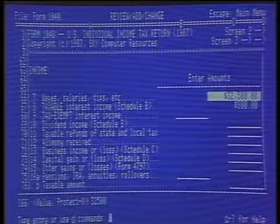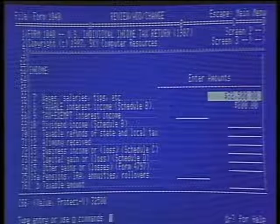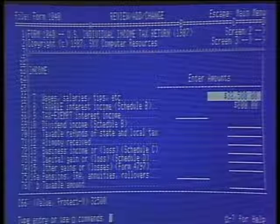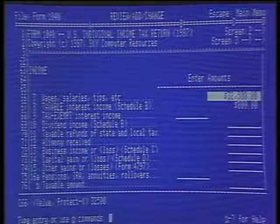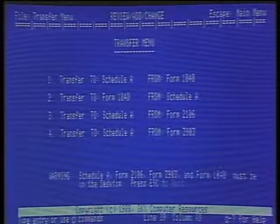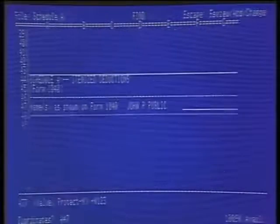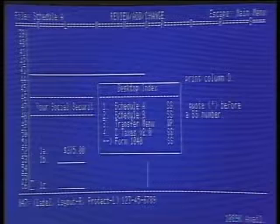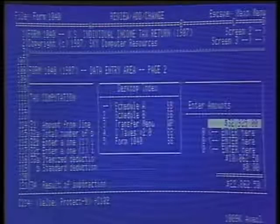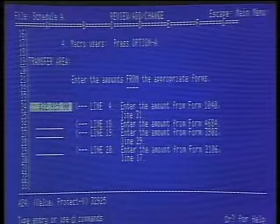We've already entered some amounts, including your salary and some interest income. However, one of the features is the automatic transfer from one template to another. By pressing the solid Apple A, we can go directly to the Schedule A and be able to transfer information to and from the various spreadsheets that are available. Here's the 1040 to the Schedule A. It takes information from the 1040 that's needed, places it onto the Schedule A in the right places, and is ready for your calculations for Schedule A.